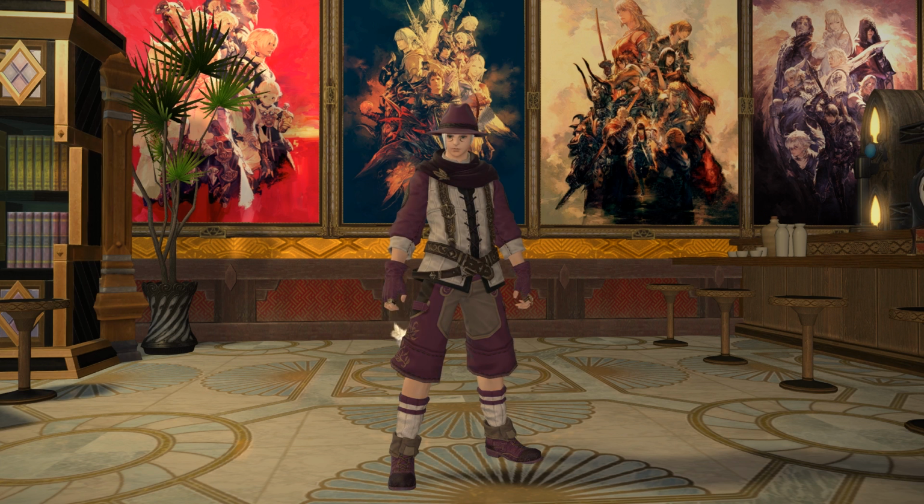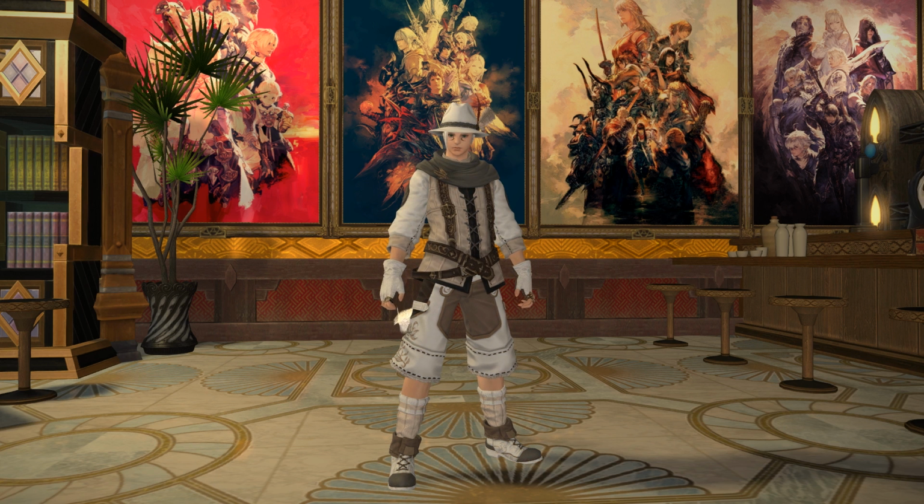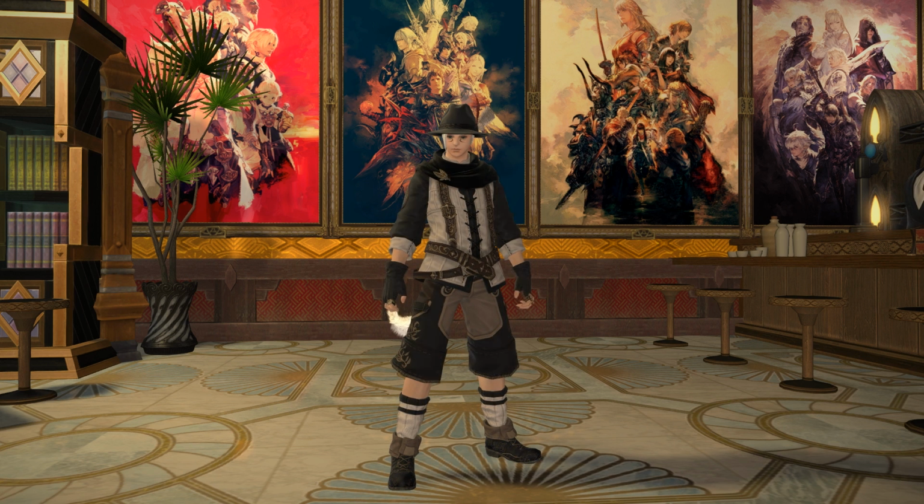Of course, mixing and matching outfits comprised of parts from this set is going to look really good. I do think the hat is probably the thing that my alternate character here will make the most use of for future glamours, but there we go. Let me know what you think about the male outfit as well, but I think they're both really, really nice.